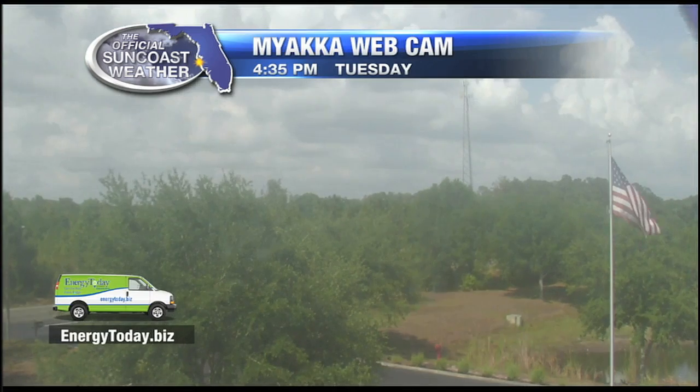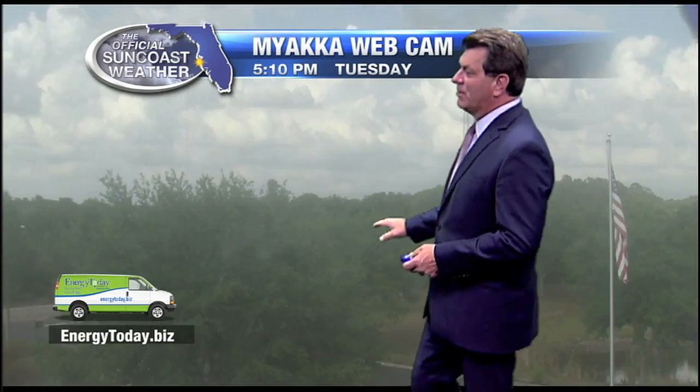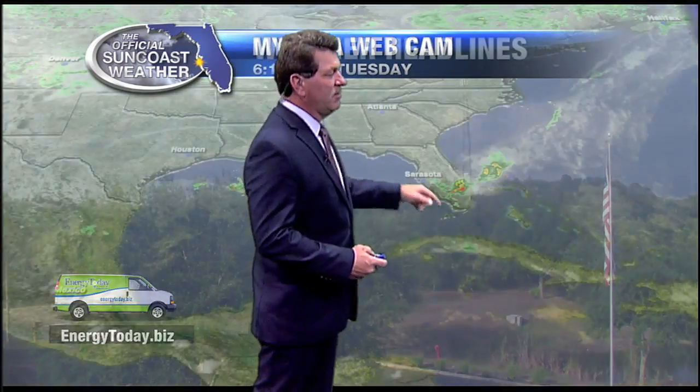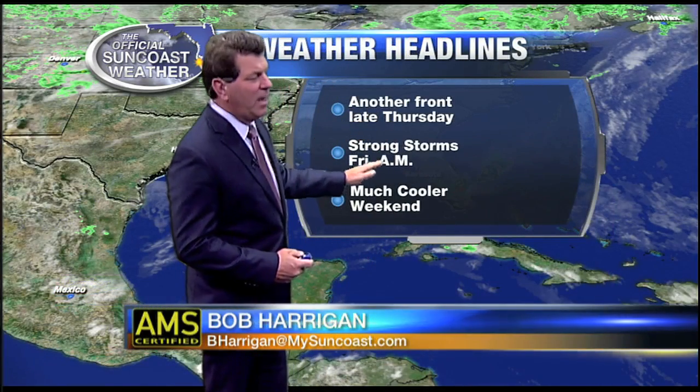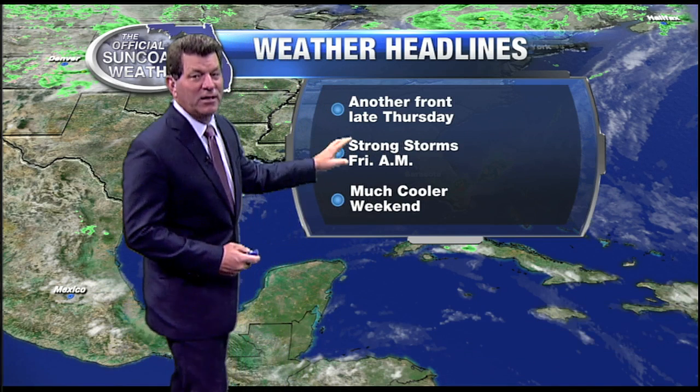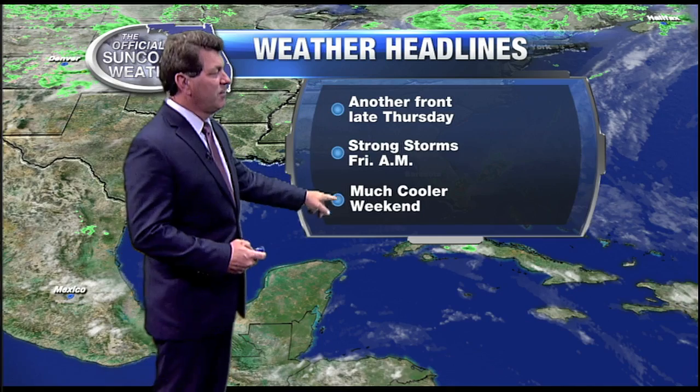Well, the Myakka webcam, I delved into that because it's really dry there. They didn't get much rainfall all day today, but there are some storms developing right around there. You'll see that on the radar picture in just a minute. You can see those clouds starting to darken up a bit. The front itself is moving through right now. There's not much to the front, but there's some outflow boundaries that are generating some showers. Another front late Thursday, Friday morning. Some of those storms could be strong, much cooler for the weekend.